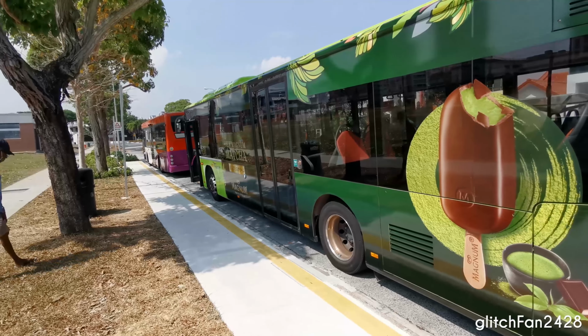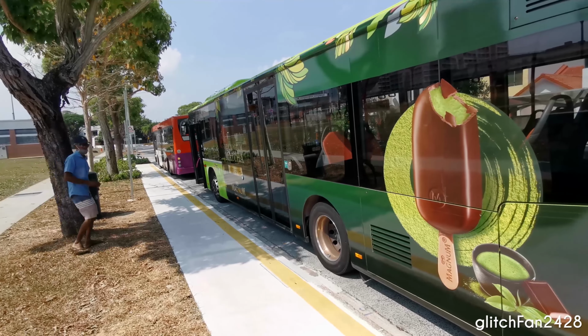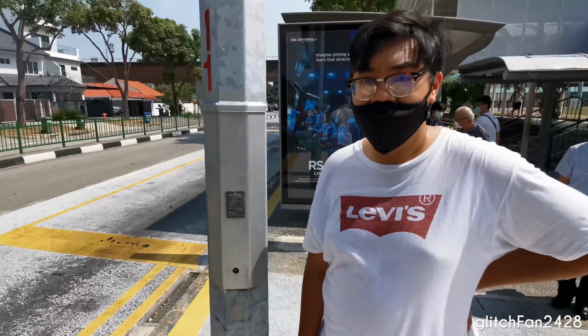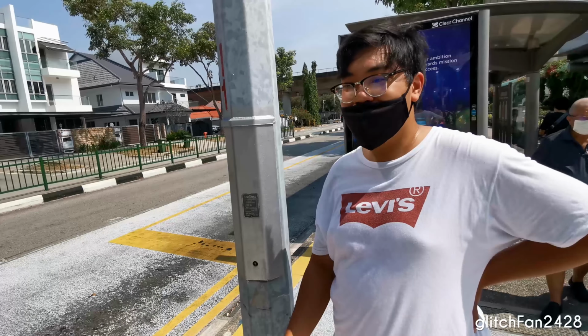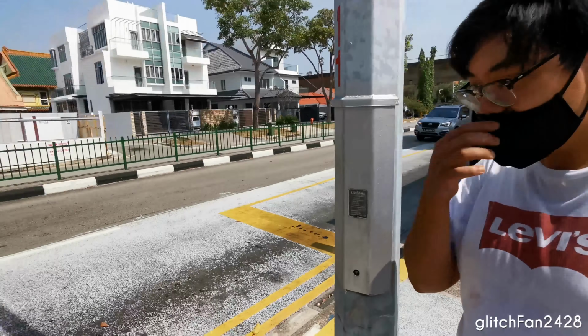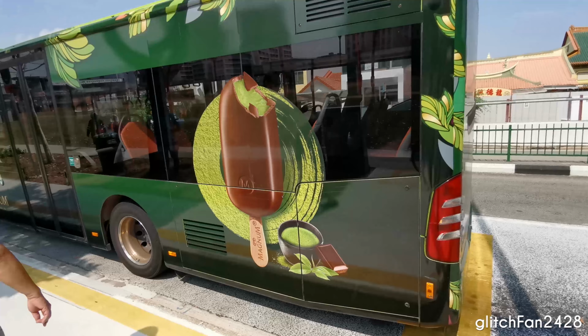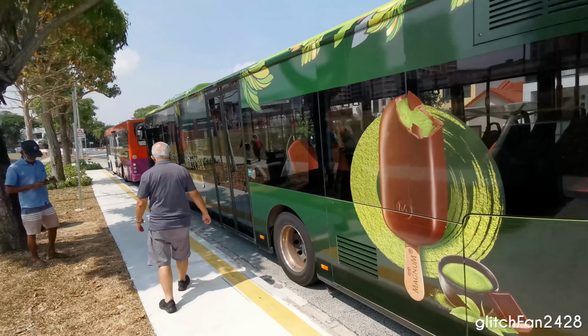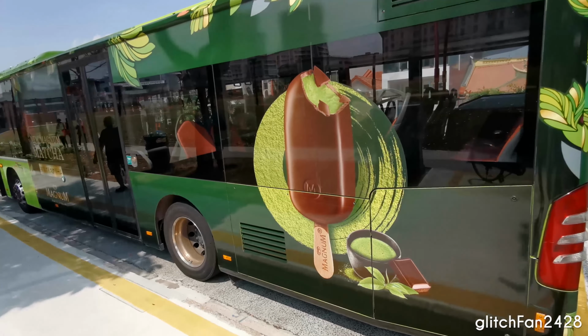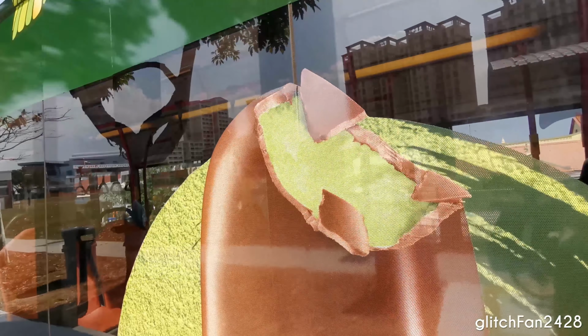So the bus will park here after alighting passengers. I'm not sure about the boarding procedure though. What do you think is the boarding procedure? It's either they walk up to the bus or the bus reverses into the bus stop. I don't think it will reverse in, so I guess it will be like the 42, where the passengers will walk from the bus stop to the bus over here. Also, the advertisement is the same colour as the bus. Oh yeah, a lush green feeling.